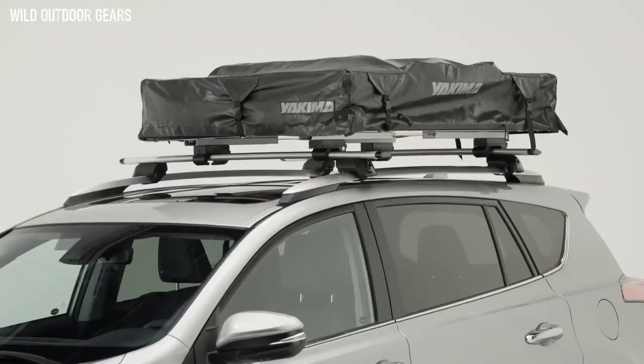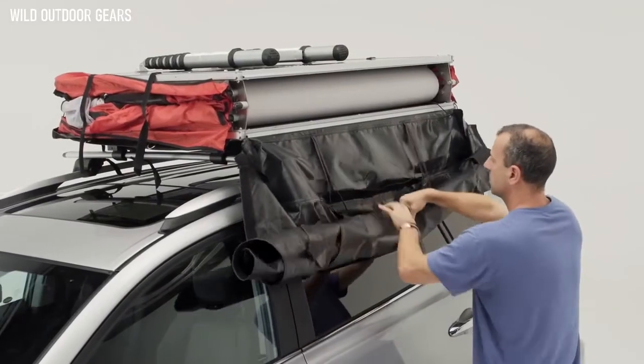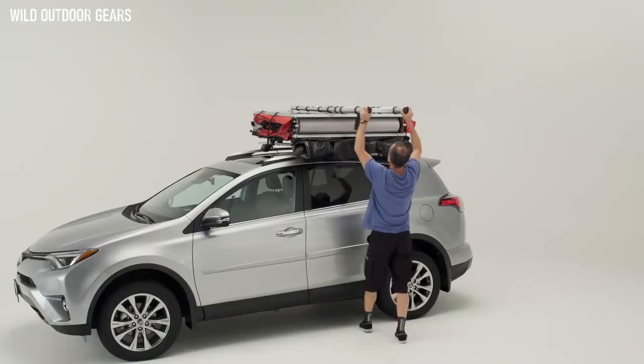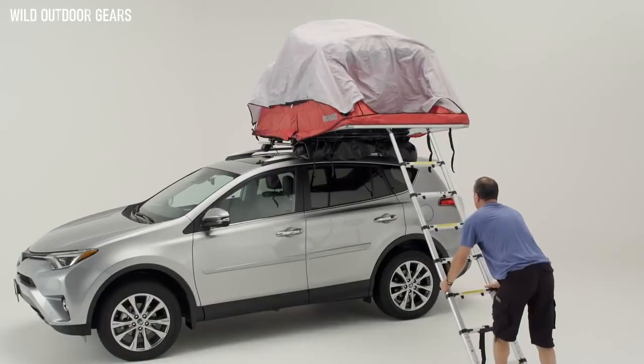Pitching is even easier. Take off the cover, tuck it away with the included straps, pull out the ladder, and open up your tent to camp just about anywhere.